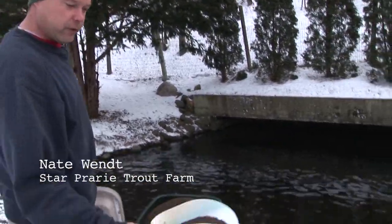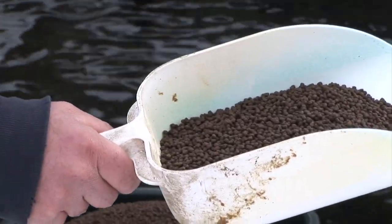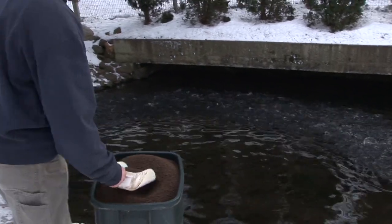Fish food looks like for this size fish. The food will get bigger as the fish get bigger, obviously, but toss a little bit out and off they go.